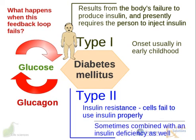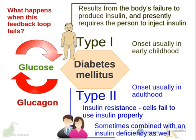Beta cells are not able to increase secretion of insulin to overcome this resistance, and this is sometimes combined with a deficiency of insulin production as well, which exacerbates the problem. This type of diabetes usually manifests itself in adulthood, often around middle age.